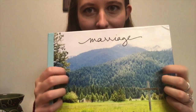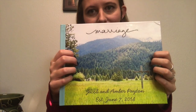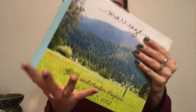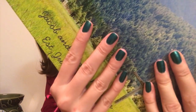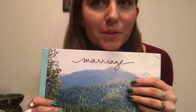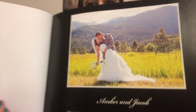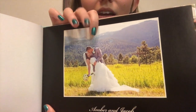So the first thing that I'm going to show to introduce myself is a copy of my wedding album. And most importantly, the very first picture, which is my favorite. This is me and my husband. Obviously, this represents my marriage and my husband, which is a very important part of my life.